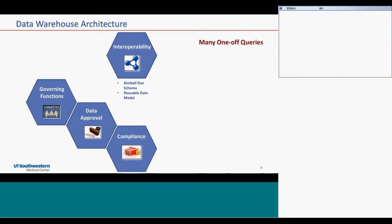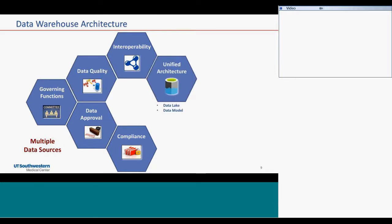We created a star schema data model using the Kimball methodology to address the challenge of having many one-off queries. The data model contains facts and dimensions that have been defined and validated. And from a compliance perspective, we implemented role-based security on the data warehouse. We also created a unified architecture. So regardless of the database technology of the source system, the data from all systems are stored in a uniform technology stack so that anyone who knows the SQL programming language can query the data.